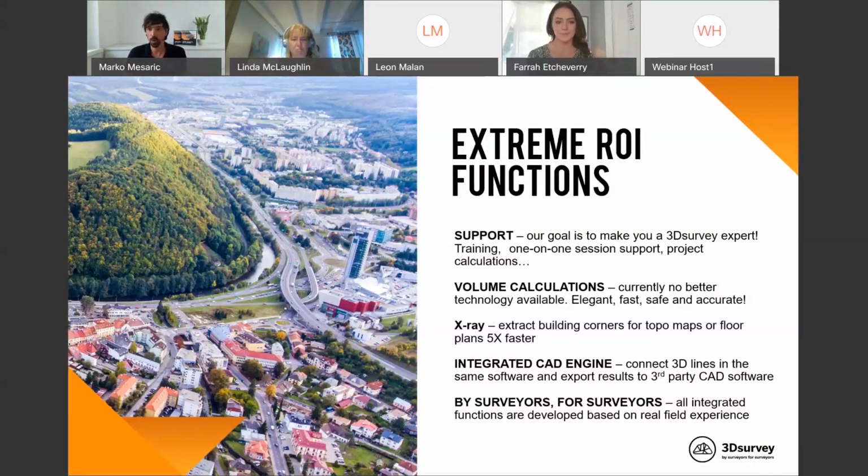Nevertheless, a lot more features and functions are inside, and they were all developed based on real field experience. We worked in the field for more than 5 years. We were doing projects, and we are still working on some specific and advanced projects. So we are constantly in contact with surveyors, and we know what your needs are. The software is developed by surveyors for surveyors, and I think this is one of the strongest benefits compared to other solutions, and it brings you the extreme ROI at the end.